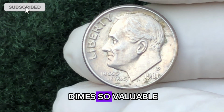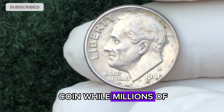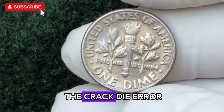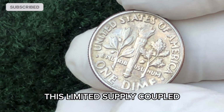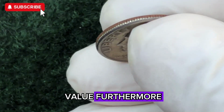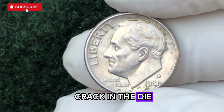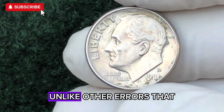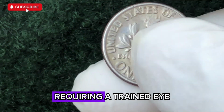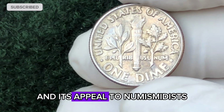But what makes these dimes so valuable? The main factor is, of course, the rarity of the coin. While millions of 1981 dimes were produced, only a very small number were struck with the cracked die error. This limited supply, coupled with the growing interest from collectors, drove up the coin's value. Furthermore, the nature of the error itself, the subtle yet noticeable crack in the die, makes the coin unique. Unlike other errors that are more glaring or obvious, the cracked die error is subtle, requiring a trained eye to spot it. This has only added to the intrigue of the coin and its appeal to numismatists.